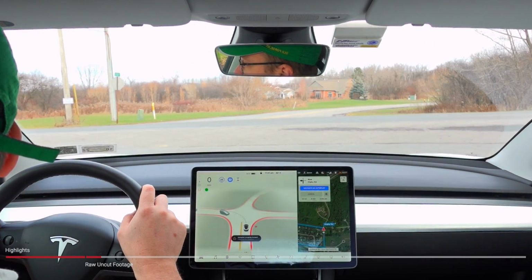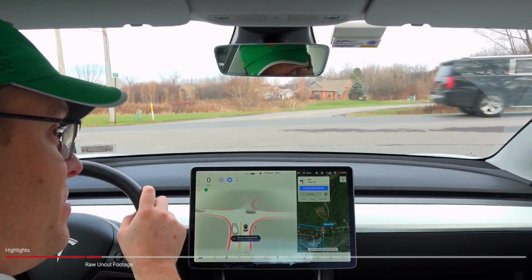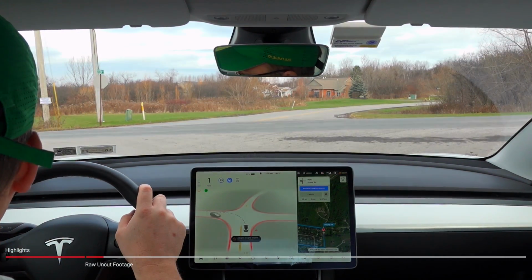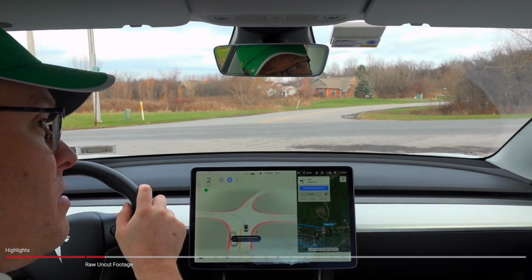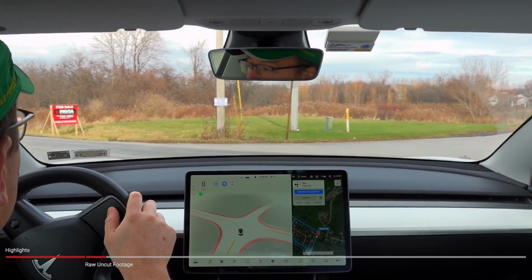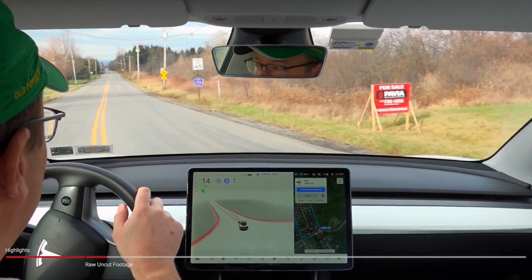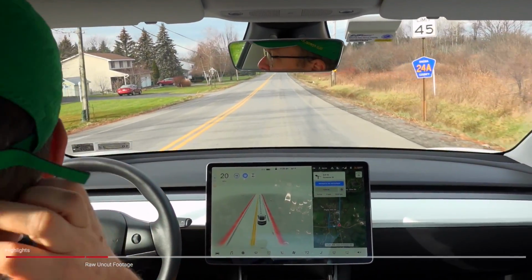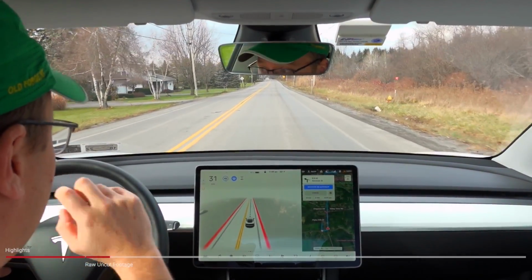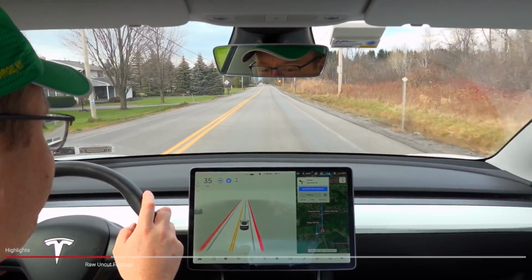Making a left turn here. God, it should have gone by now. Again, that was a little too slow, but it did complete the turn. Rather quick trip here.